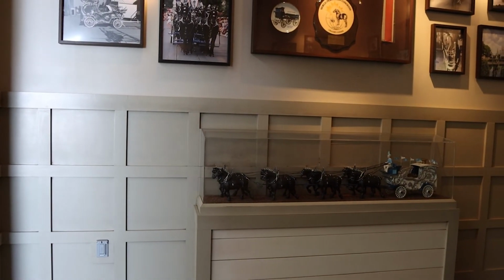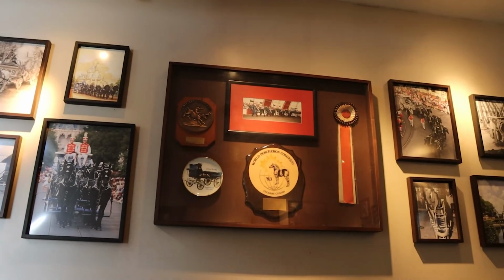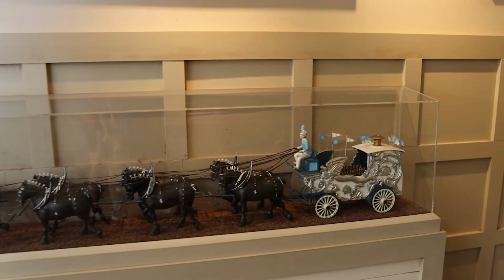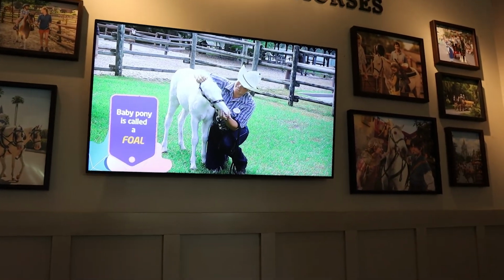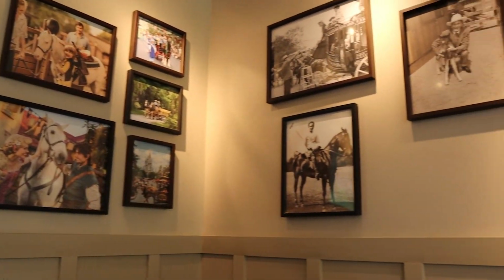And here's more museum-y stuff. Different pictures of the horses from throughout the years. Different models over here. And then they do have a little video. It looks like they have animations and stuff with it, kind of talking about the different horses and stuff on property.